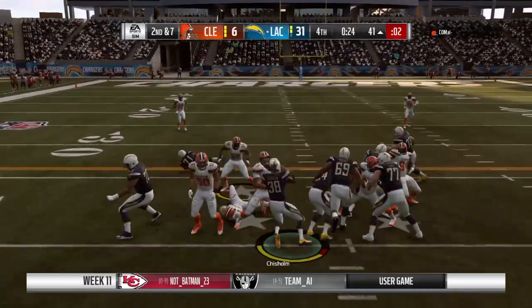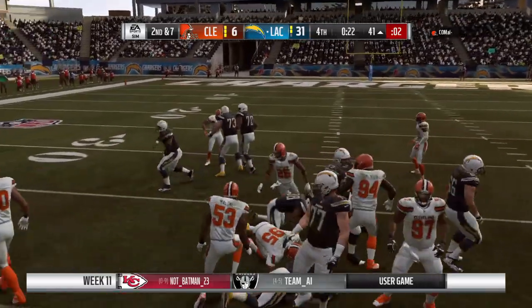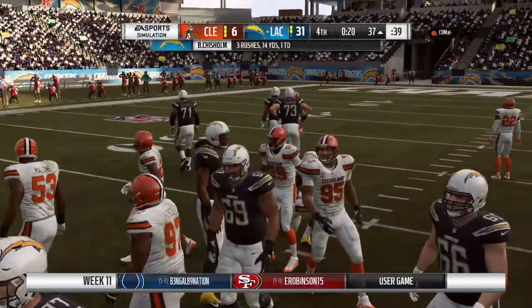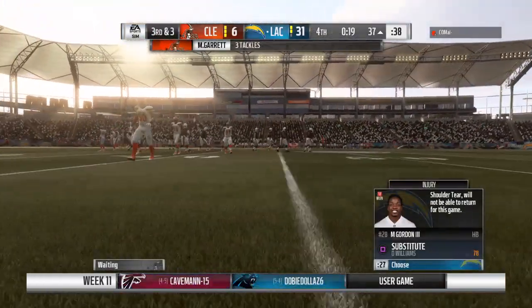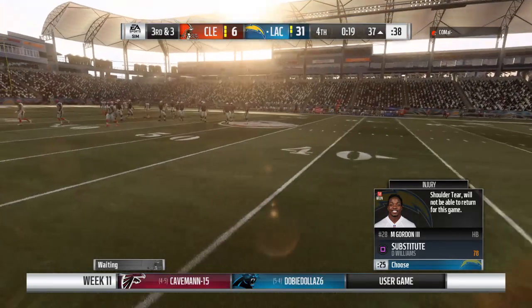On the give, this is their fullback. And able to push his way forward here for a good little gain. And still about 3 yards shy of a first as the 4-yard pickup brings it to 3rd down.